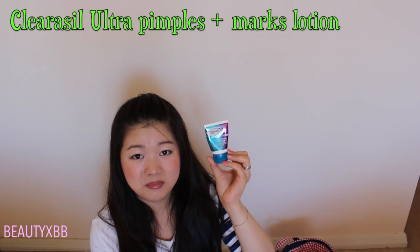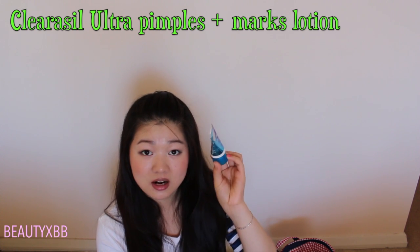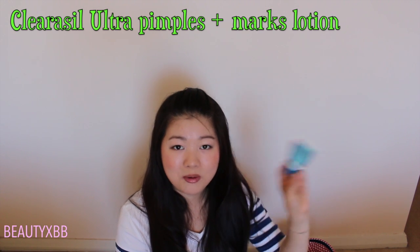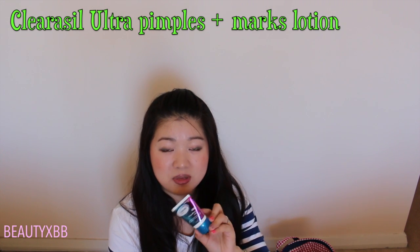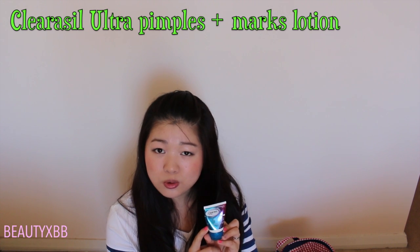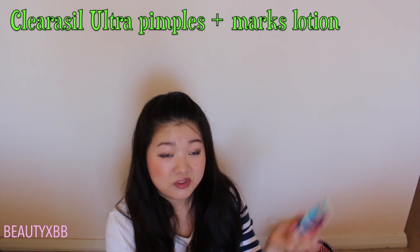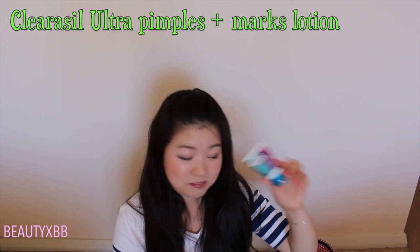I probably had this item in my bathroom for the longest time, and it's the Clearasil Ultra Pimples and Marks Lotion. I mentioned this in my favorites a while back, and this is how long this has been in my bathroom. Haven't used it all up because I haven't been touching it for a while. I feel that this product works well for about one or two months, and then after it just stopped working for me, so I wanted to get rid of it right now, and I'm probably giving it a C.